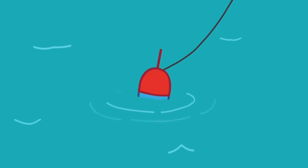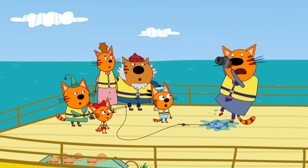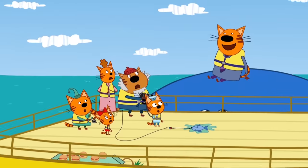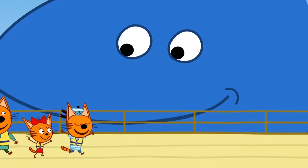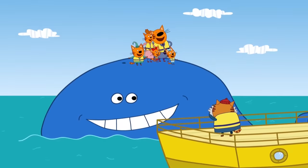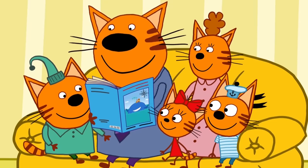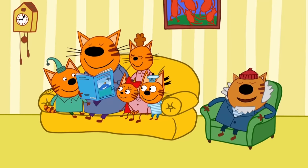Okay, big smiles! Oh, I think I've got one. Hey! Dad finally found his whale! So awesome! Me wow! Ha-har! Big smiles, everybody! Taking a photo of the whale was much harder than Daddy expected. But with the help of the whole family, he got a better picture than he ever could have imagined.